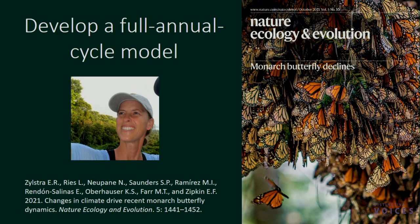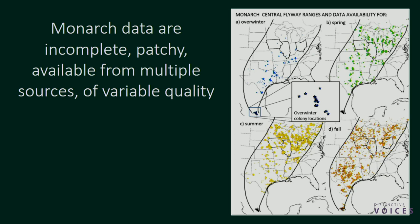So what we wanted to do, our goal with this, was to put together data from along the full annual cycle across the migratory route and get at what is the relative contribution of each of these stressors. But the thing is that monarch data are incomplete, patchy, and available from multiple sources that are of variable quality. So it's a tricky endeavor.